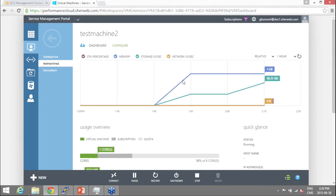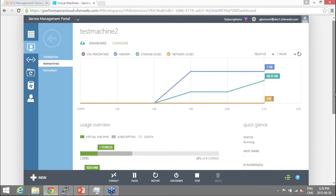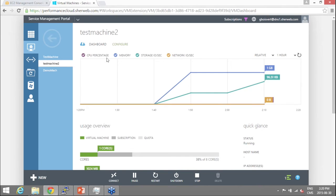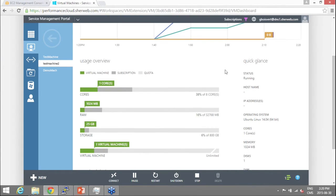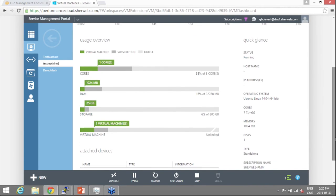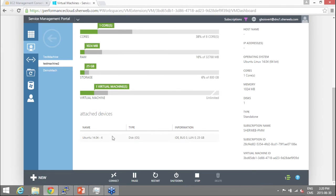There are really 2 panels for every server. One of them is the dashboard, which gives you information about your machine. You can see here a nice graph for CPU usage, memory, storage I/O, and network I/O for different time frames. You can see the configuration. In this case, this is a 1 CPU, 1 gig of RAM, 25 gig of storage machine, very small. It's running Ubuntu Linux, and it has one attached device, which is the OS drive.